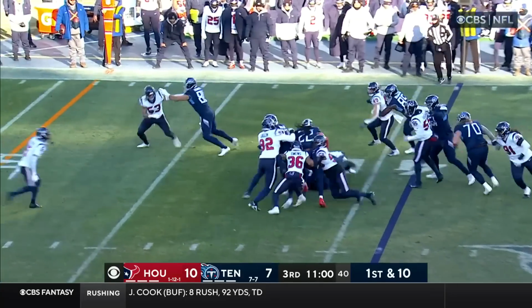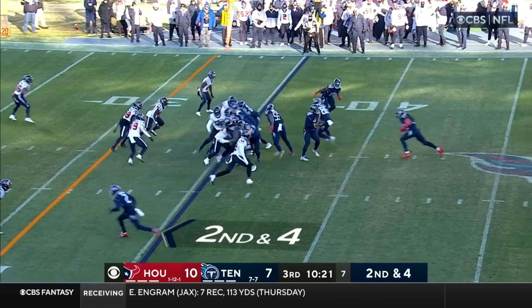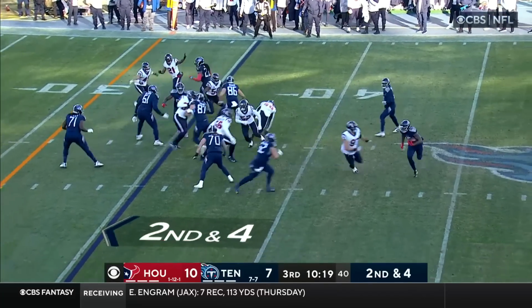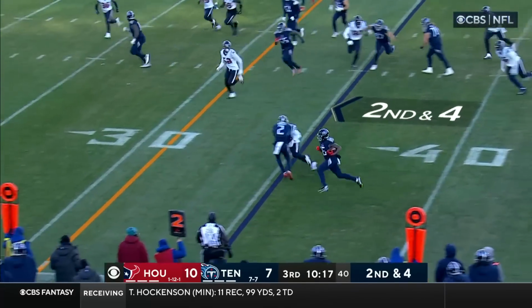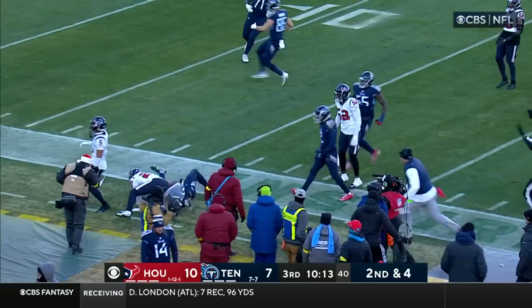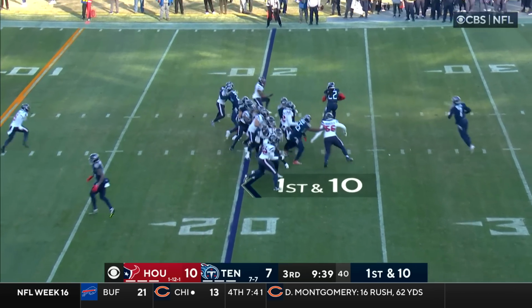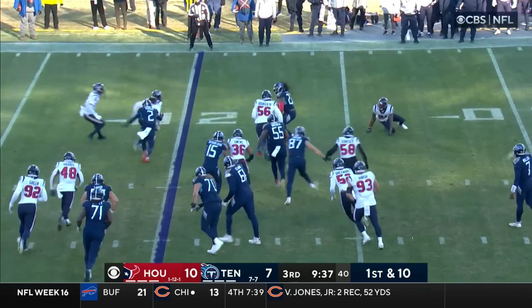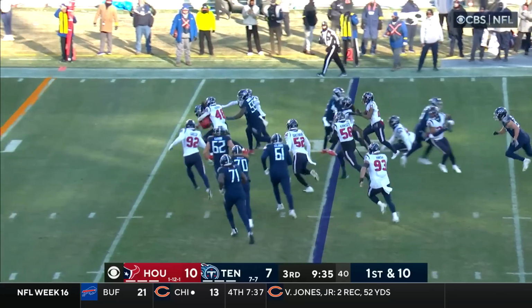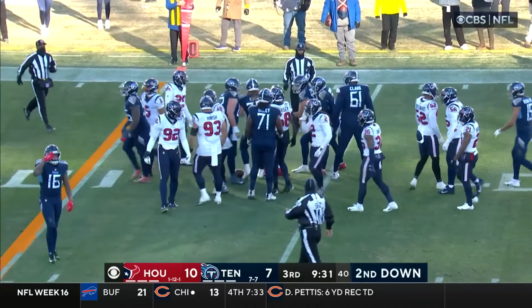Here's Henry. They flip it to Burks. He's got some space. Burks has a first down and carries Petrie with him. Henry, can he get to the outside? Shakes a tackle, shakes another, shakes a third. Derrick Henry to the 14.